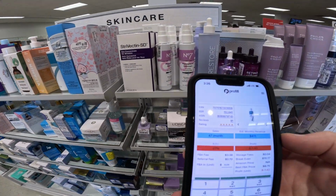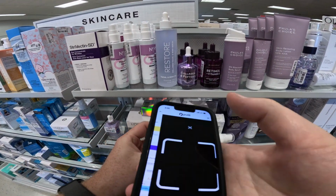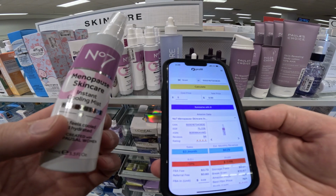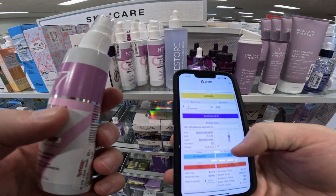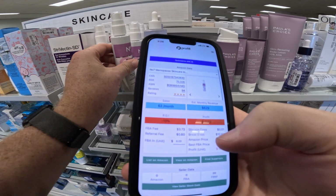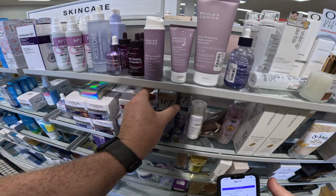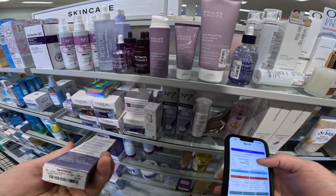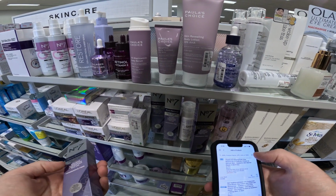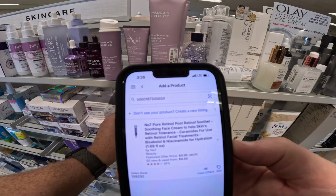Here's some more number 7s over here. Let's see what these are. Scan. So these are $5 and they're selling for $9.99, $5.63 a month. Nope, still not good enough. We're going to be losing money on those. Typical rule of thumb, you want to get something that sells for maybe like 3 times or 2.5 times the amount. And this one's got some stuff blocking it. There we go. Let's try the Amazon app. $9.95. Nope, no good on that either.